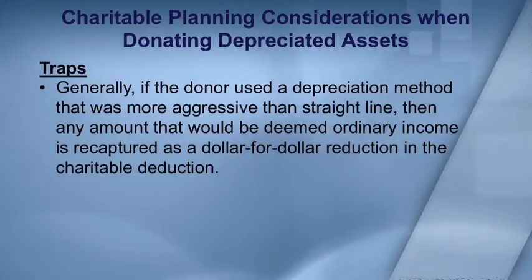So let's talk about traps. Really depreciation is the key trap if it's not straight line. If it were more aggressive, an accelerated depreciation or modified accelerated cost recovery schedule, then the amount that would otherwise be deemed ordinary income is recaptured as a dollar-for-dollar reduction in the charitable deduction. Say that 5 times fast. What that means is this.